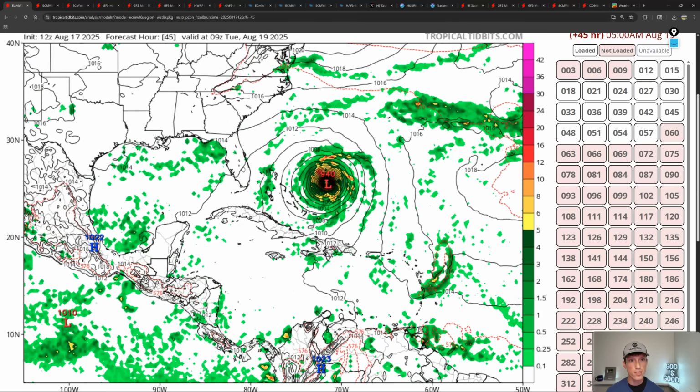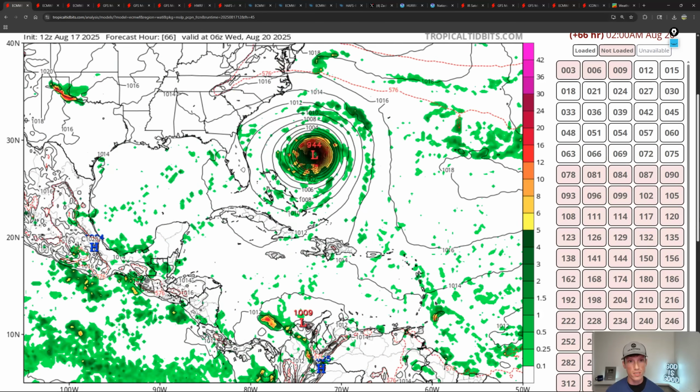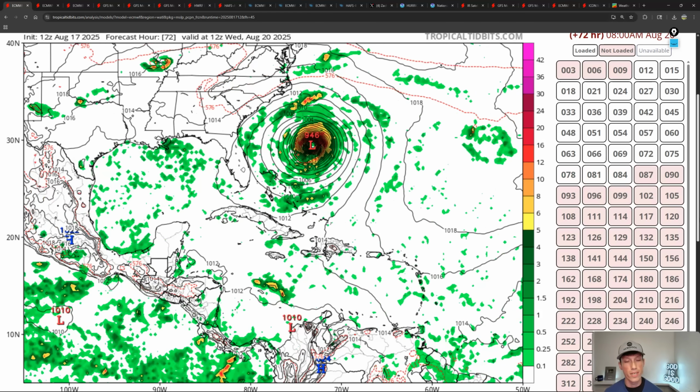But we start to get into Tuesday. This is beginning to jog north. Still a powerful hurricane. It's close enough to areas of the Bahamas, bringing some outer bands on the western side of the system, strong, gusty winds. We get into Wednesday morning. This is basically in what you call the Bermuda Triangle. This is right between the Carolina, southeast coastline, Bermuda, and the Bahamas. We got a powerful, probably still Category 4 hurricane sitting here.